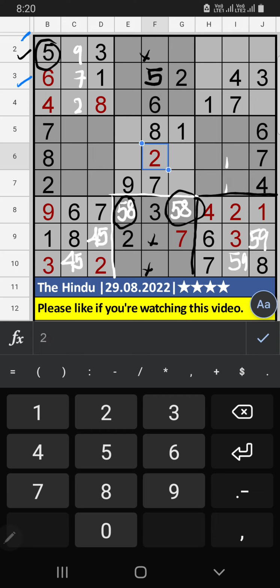Second row, third row, we have 5. So 5 can't come in these cells. Then 5 is confirmed here. Column J, we have 5. So 5 can't come in the cell. 5 is confirmed here. Then 9 is here. Then column J, only 1 number is remaining. 2 is confirmed here.